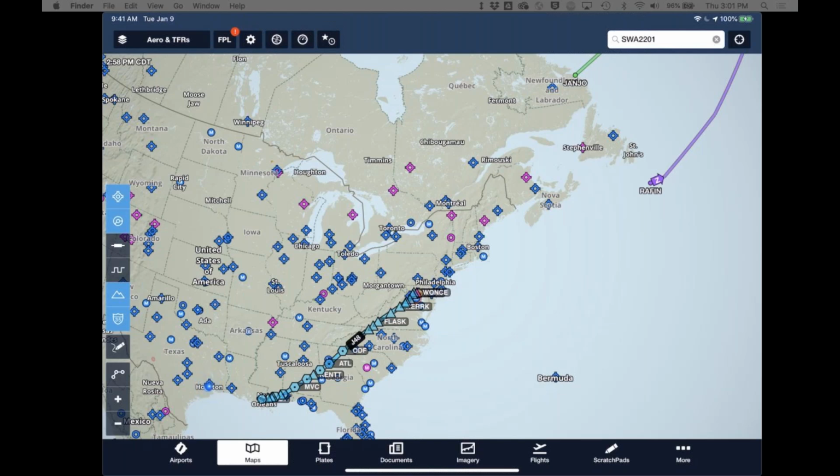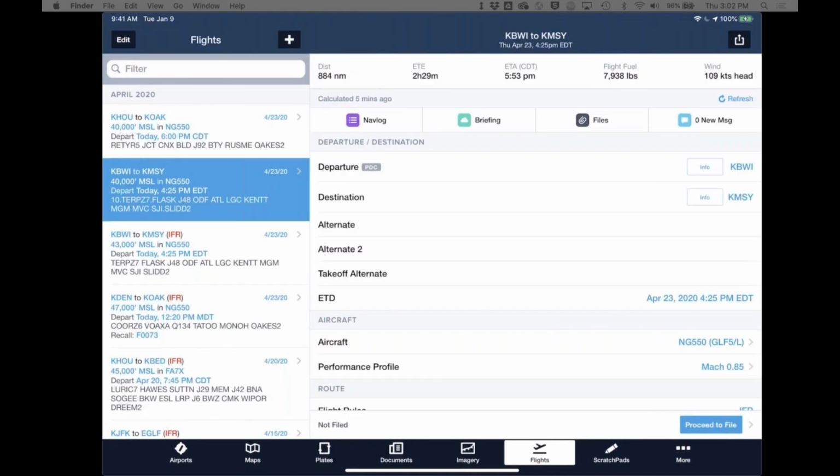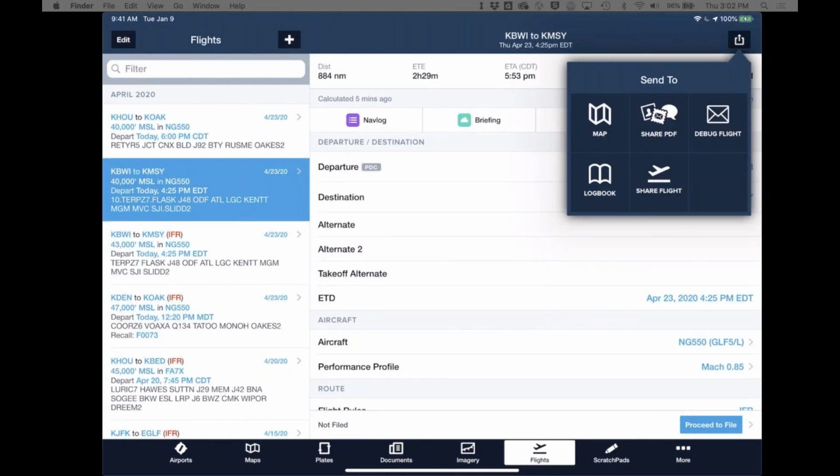So there's another question regarding sharing. It seems we got a lot of questions like that. How do you share flight plans and nav logs with another pilot, or can you only share it when they are with you? So rather than simply doing the cockpit sharing, as Brent pointed out, you can also use the send to button from up here.